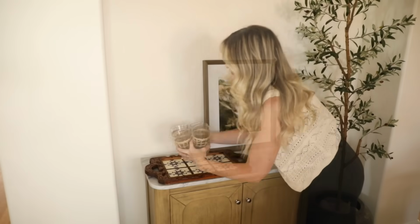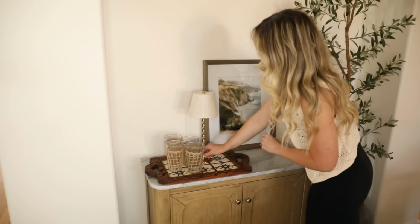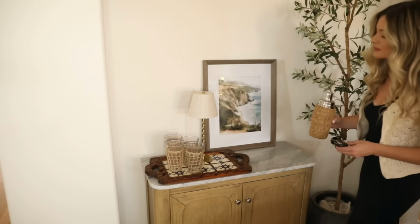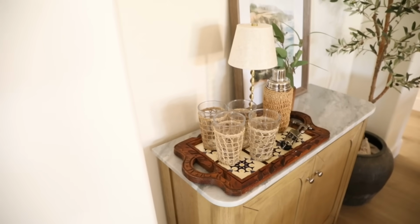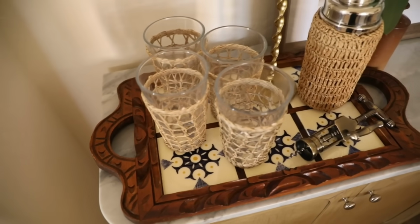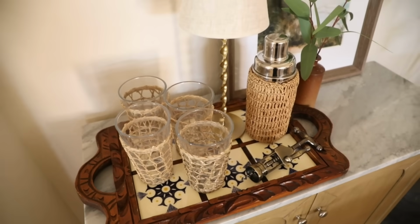I think I'm gonna do a more in-depth styling video on that space, but I figured this would be cute just to pop a couple of glasses on and maybe like a little touch lamp and a shaker just for a little temporary bar situation until we can actually redo that space. But I love the pretty pattern on here and the detailing in the wood and just how unique this piece was.